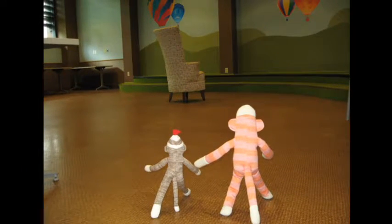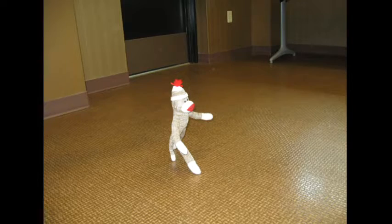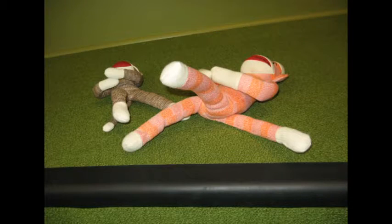What fun! Sherbert and Coco decide to walk all the way around the room. Sherbert goes one way, Coco goes the other. They meet in the middle and laugh and laugh.